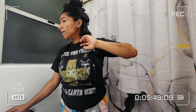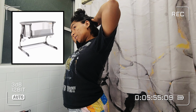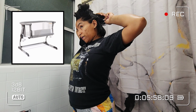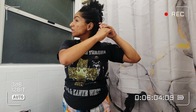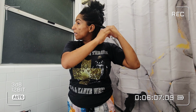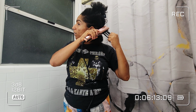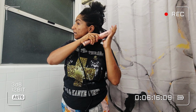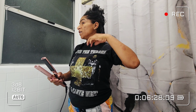The next must-have item on my list is a bedside bassinet, specifically one of the ones that have the side that drops down and has the baby's mattress leveled with your mattress. It just makes access to the baby way more convenient, to where you don't have to stand up and scoop over and hunch over the baby's bed to lift the baby out. You can just literally grab the baby from their bed into yours. It's just so much more convenient for accessibility. That's all I have to say about that.